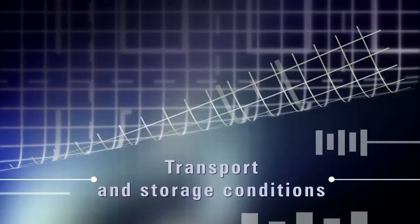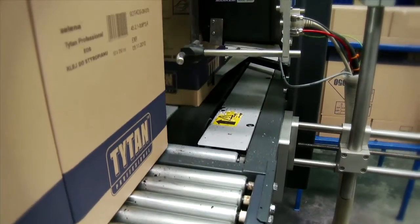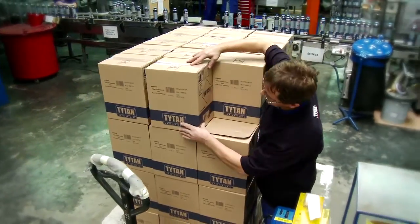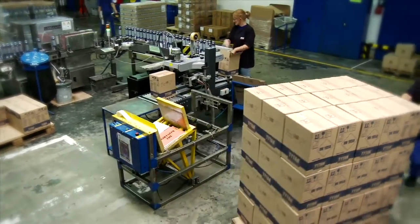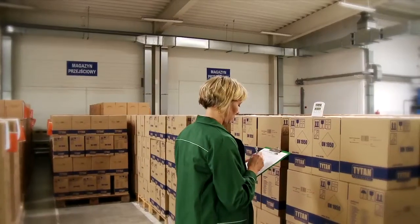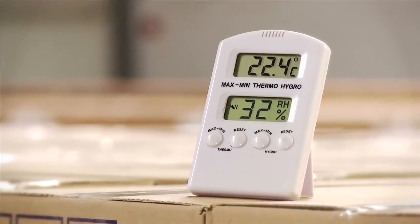Transport and storage conditions. Polyurethane foam is an aerosol, that is, a product under pressure. It is flammable and it poses a risk of explosion when exposed to high temperatures. As a chemical, the foam changes its properties when it is stored at too low or too high temperatures.